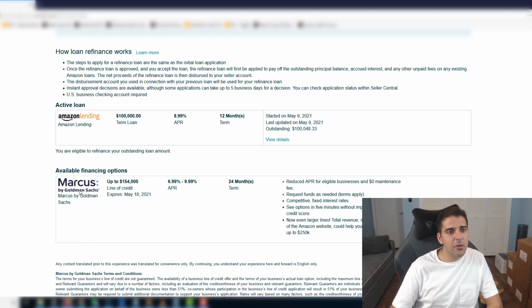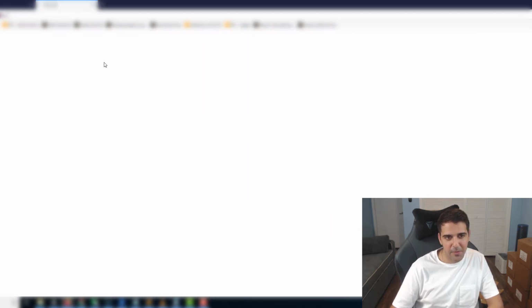As you can see, here is another active loan from Amazon Lending for 100K. It's a 12 month term. Actually, that's the one that started. So that's the actual term. So let's view the details. Okay, let's see how it looks.